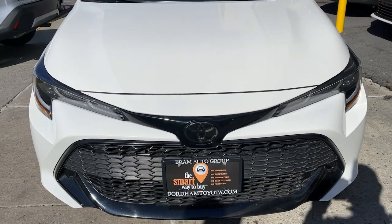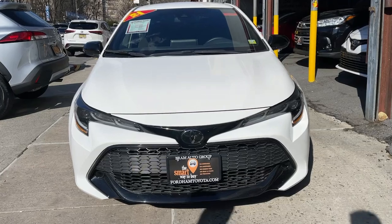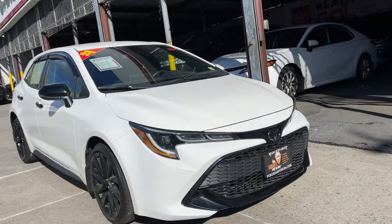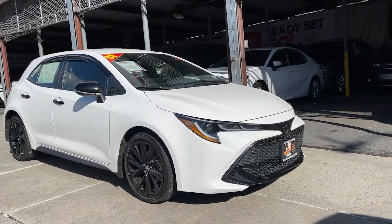Here is a wonderful 2021 Toyota Corolla Hatchback. With less than 10,000 miles on the odometer, this vehicle provides excellent value. Practicality plus adrenaline equals the Corolla Hatchback.